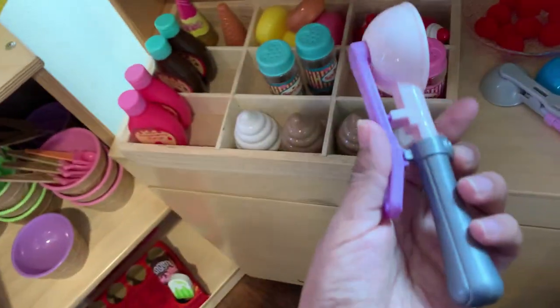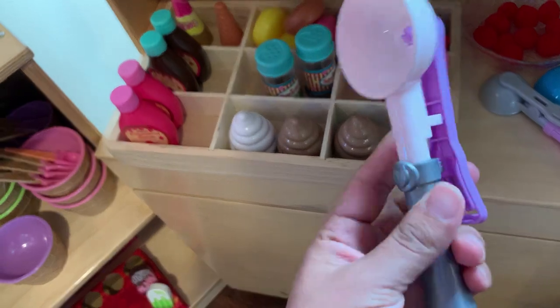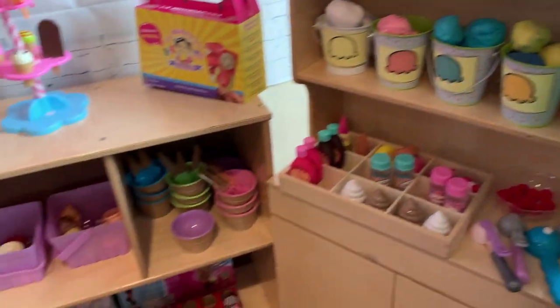This kind of scoop for the ice cream, it's okay. I already broke one, but it's okay. They are toys. They are made of plastic. For that reason, I have different kinds.